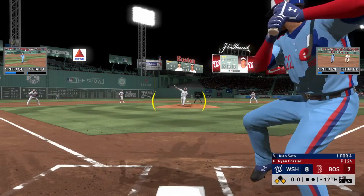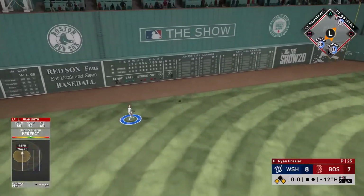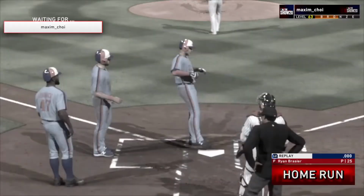To the plate now, Juan Soto. Here's a shot to left field and deep. Look at this. Gone over the monster and out onto Lansdowne Street.